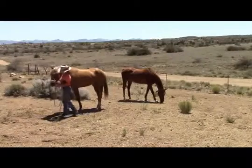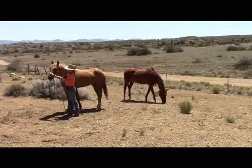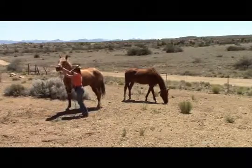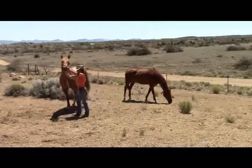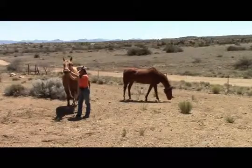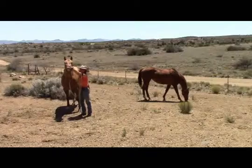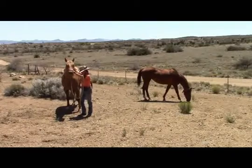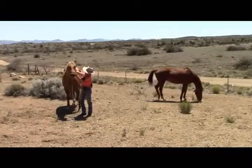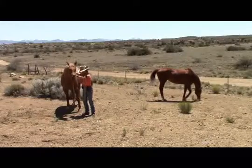I can also take my hand on the bridge of her nose and up here or under here and get the same effect. It just depends on the horse. And I'll do it all different ways. She's pulling on me. She's making funny noises. And all of her little teeth are starting to come in here, so just gonna wait on her.